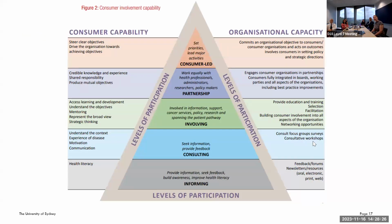This is just a chart that essentially shows you the different levels of participation, and it's pretty busy, so I'm not going to go through it too much, but it talks about the apex of the triangle being research that is consumer-led, and a very, very limited amount of research is actually led by the consumer. But we see in recent years some MRFF schemes that are clearly labelled consumer-led, targeted research into XYZ. And indeed, our university here in Sydney has been very successful with those types of large grants in the last couple of years. And then it cascades down into partnerships involving consulting and then informing.